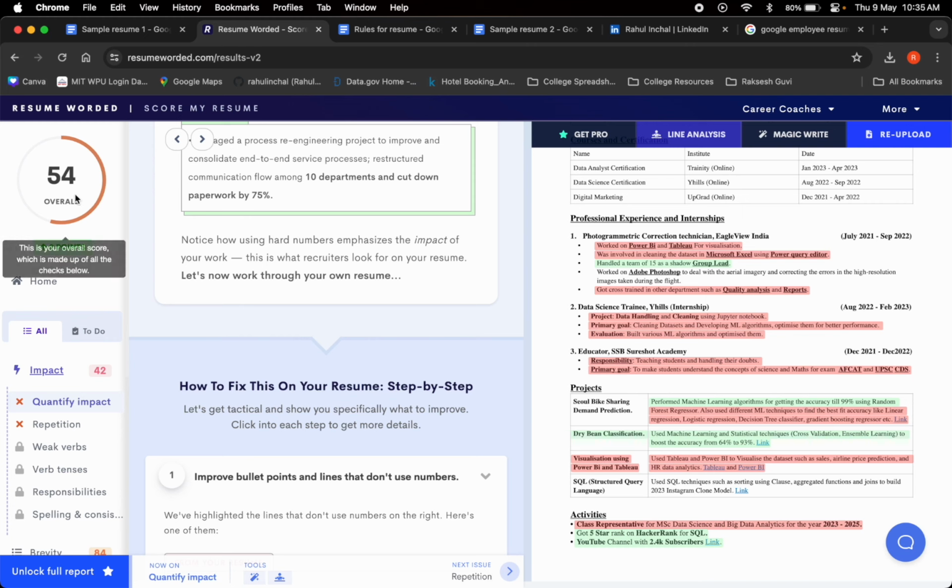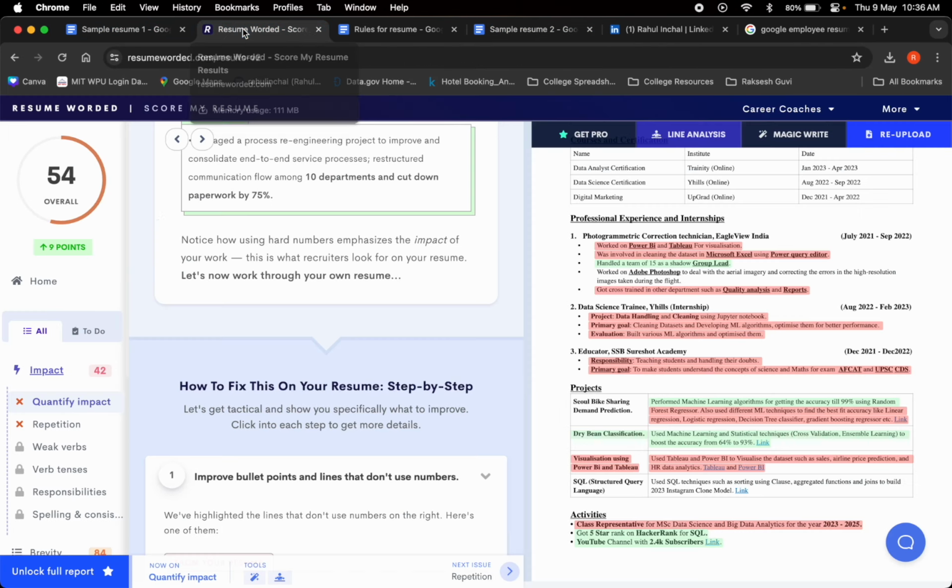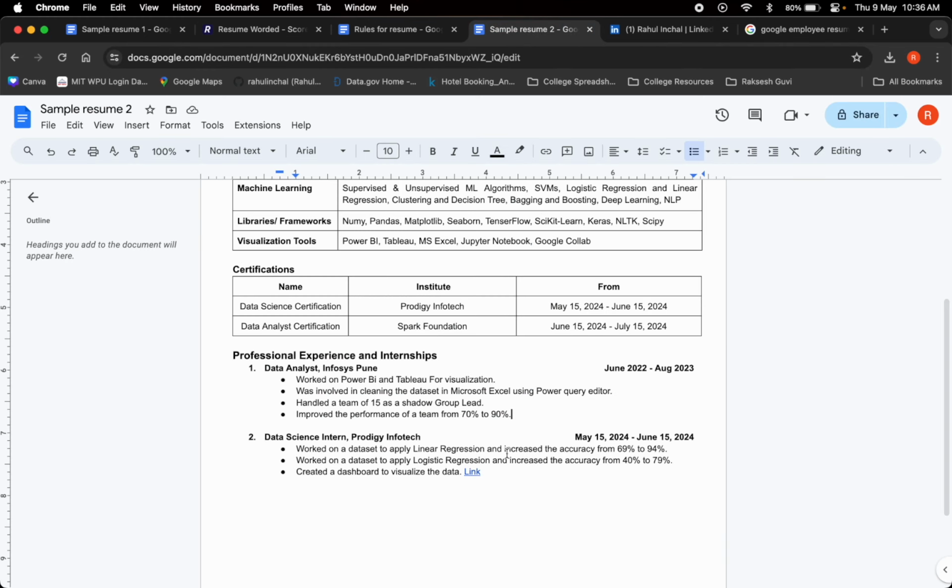This is an overall score. I will explain it after I complete this resume, but I'm just mentioning it in a short span. Your aim should be getting more than 75 overall points over here. In order to get more than 75, you have to use good verbs. You have to mention more numerical values, how you contributed, not just literature that you copy. You have to mention more and more numbers, numerical things, so that the impact will be more.